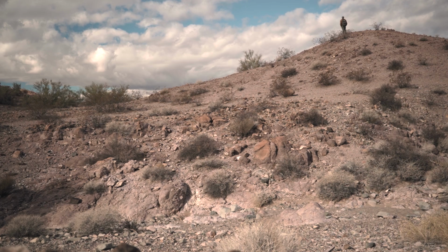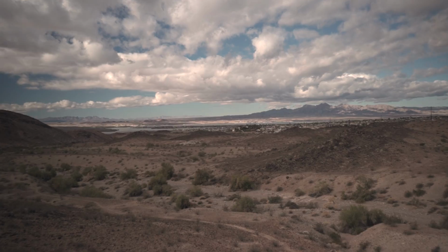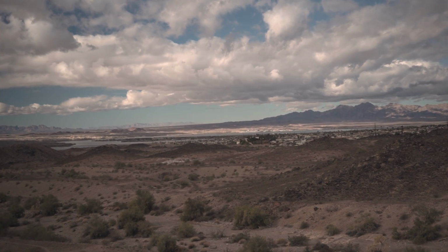Okay, so we made it to the hill that I was trying to get to, and you can see the lake pretty well. I guess what I'm going to do now is just wait for some nice sunlight to fall over it, because there's a couple clouds in the way right now. But yeah, I'm going to set it up, and we're going to take a picture on one of my last frames of Cinestill 800T.